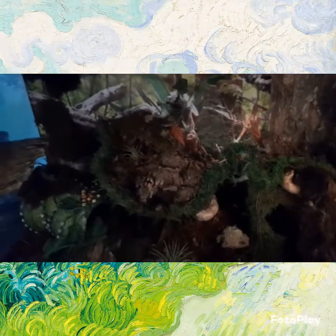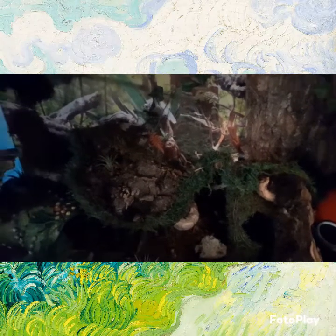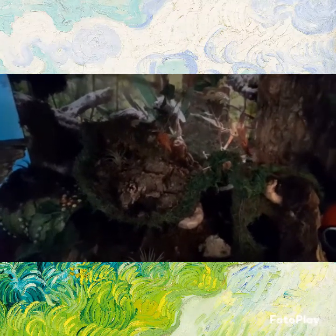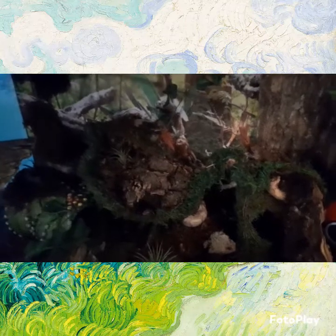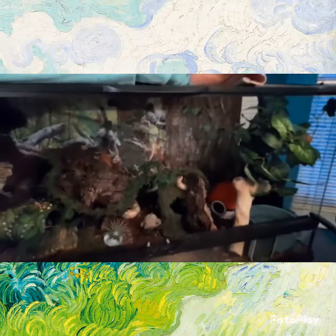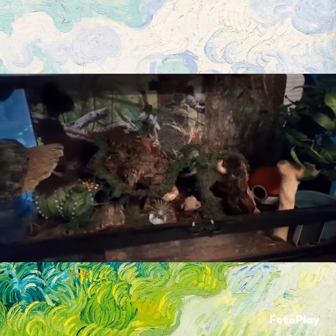It didn't keep the heat in well. Then I went to a 55-gallon glass aquarium that was really meant for fish. It was too tall. It was long, but it was too tall, and so it was super difficult to keep the humidity in. And now he's in this enclosure, and I honestly don't know off the top of my head what the dimensions are or what the gallons is, but he does really well in here.